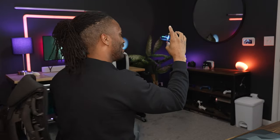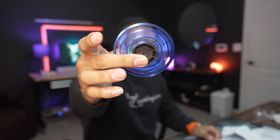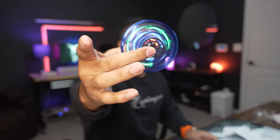I'm gonna try to make it go far this time. Yo! Oh crap. Can you see that? It's like you should be seeing like wind projections. Holy smokes, how do you turn it off?